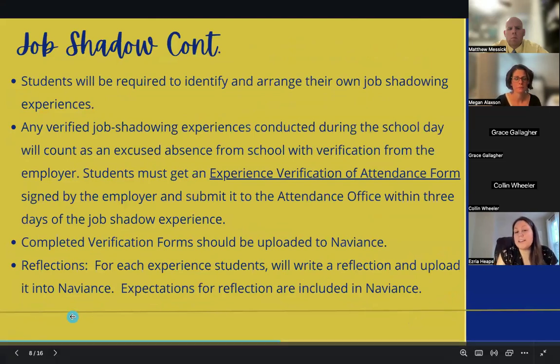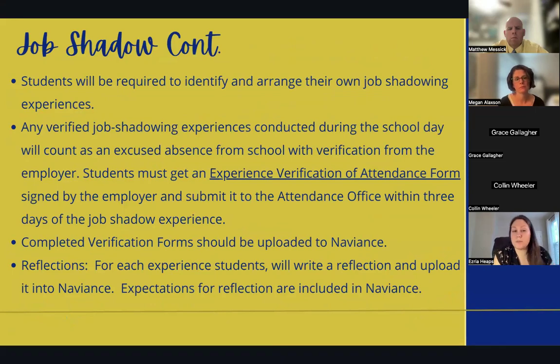Students are required to identify their own job shadowing experience. So this is similar to the internship. We do expect students to arrange and set up these job shadowing experiences. For any verified job shadowing experiences conducted during the school day, we would count that as an excused absence. The way that we would do that would be having a verification form that's completed by the employer. This is the experience verification for attendance form, and it would need to be signed and submitted to our attendance office within 3 days of the job shadowing experience.